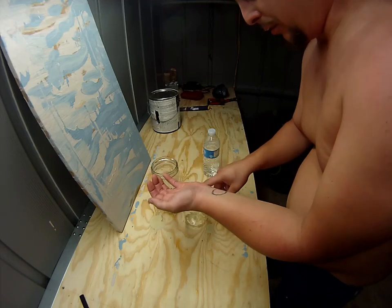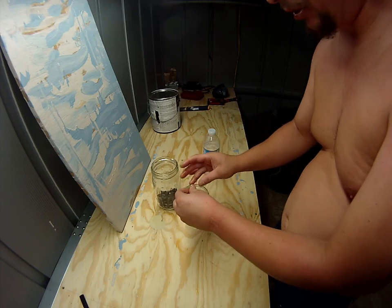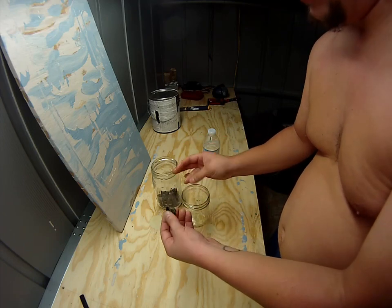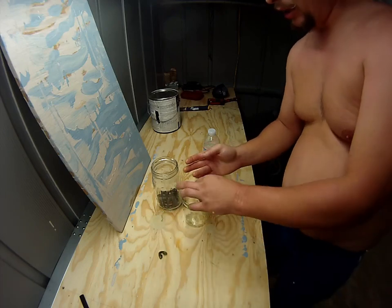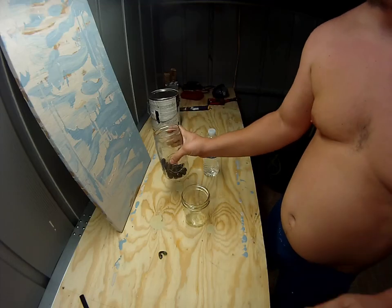So this method works for all kinds of seeds that are covered in mucilage like this. The ones that come to mind are passion flower, and tomatoes are another one. This technique should work for all of those. What we're going to do now is just take all these and squeeze the seeds out into this jar.